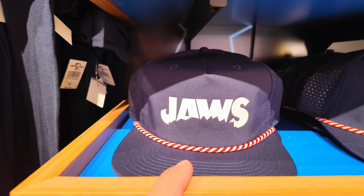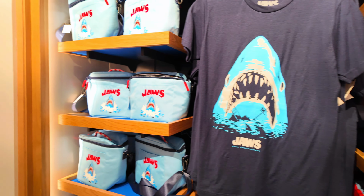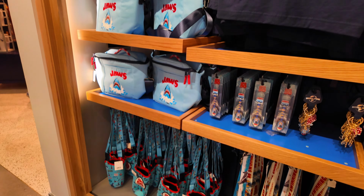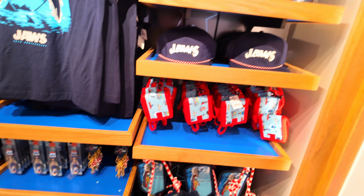Of course, we got the Jaws rope hat. I actually really like that. T-shirt, lunchbox, refillable mug holder, some lanyards. So looking behind the counter over there, looks like they're out of the Jaws sipper, which is kind of upsetting. I kind of wanted it. I believe it's $34.99 plus the AP discount, so it'll probably be like 30 bucks.